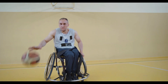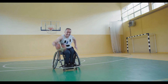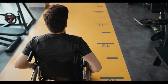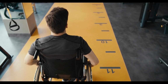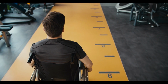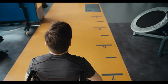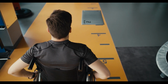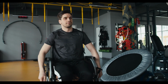First things first, accessibility. Traditional gyms are usually not very wheelchair accessible. Uneven floors, narrow entryways, and equipment not designed for disabled people can make it a real struggle. However, staying active is crucial for our well-being, both physically and mentally. For me, opting for a wheelchair-friendly gym has been a game changer. It's all about finding an environment that supports the journey to a healthier lifestyle. So what should you look for when choosing the right gym?